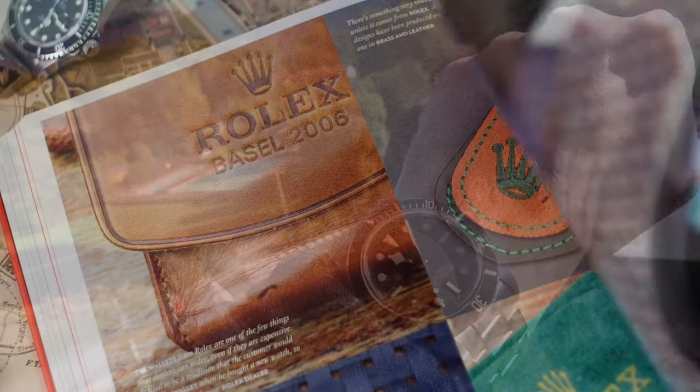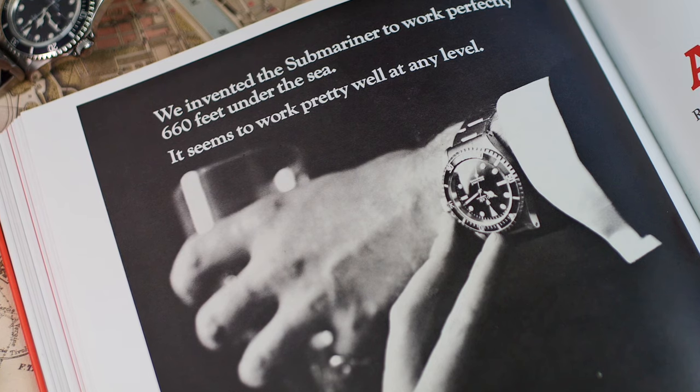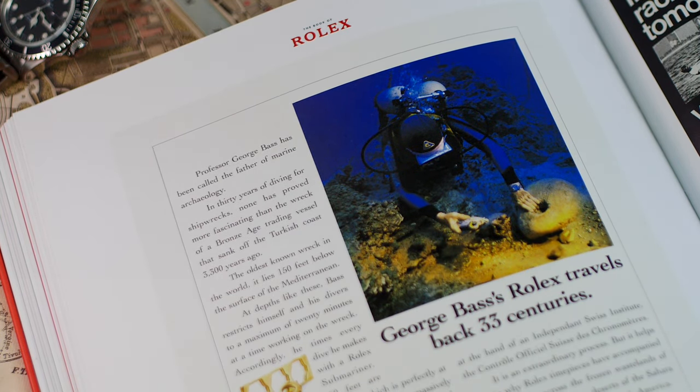It achieves something all great watches aspire to, that do-it-all, any-situation adaptability. From the pool on vacation, real professional diving, or in the boardroom meeting at work, all corners are covered.